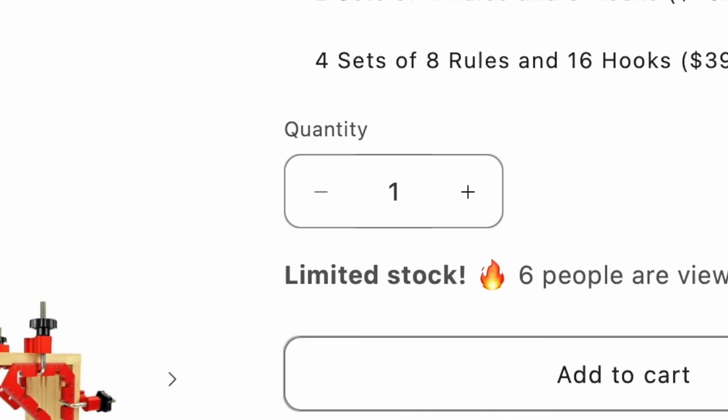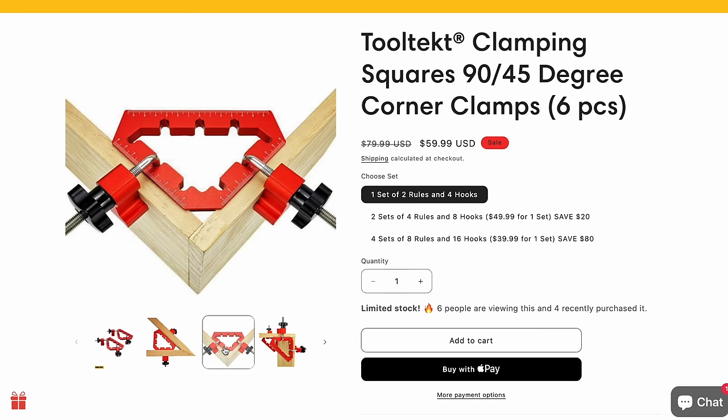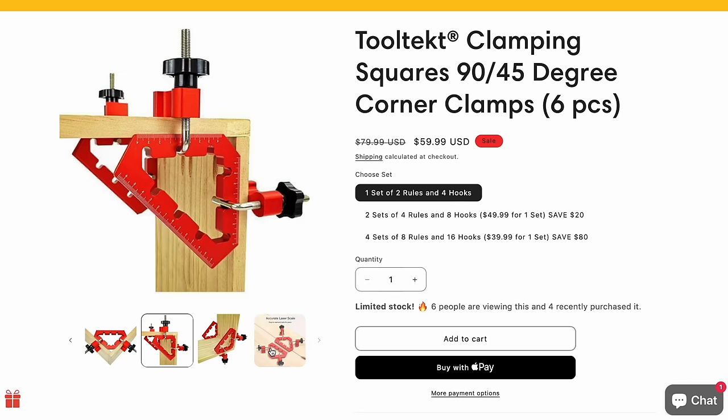$59.99, limited stock with the fire emoji. They know what they're doing. They're marketing geniuses. Oh, you know what? This is the company where we bought the lock miter bit from. Oh, yeah. And actually, I was satisfied with that lock miter bit. All right, so legit company, Tooltech.